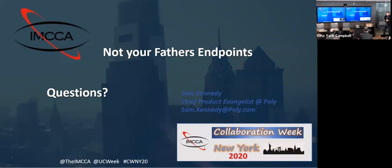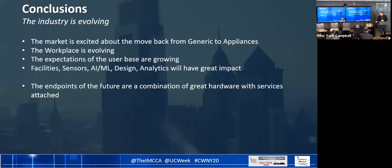Do you think that those services are going to be endpoint manufacturer solutions, or do you think those are going to be extensions of something like Zoom or something? It's a great question. The services I'm talking about there are UCaaS, Unified Communications as a Service, or Video as a Service. Those are the services I'm referencing. What I was thinking about, of course, is all this AI and ML stuff you're talking about. Sensors are there, hardware is there, but the software's going to drive it.